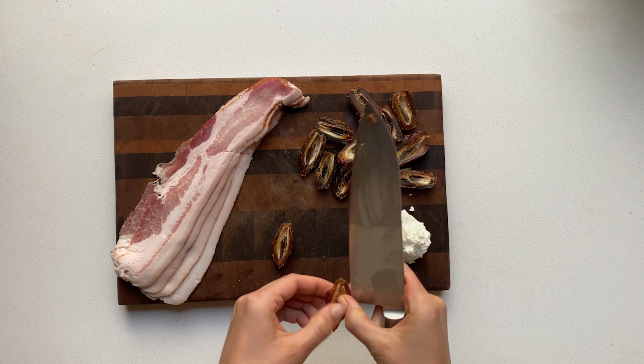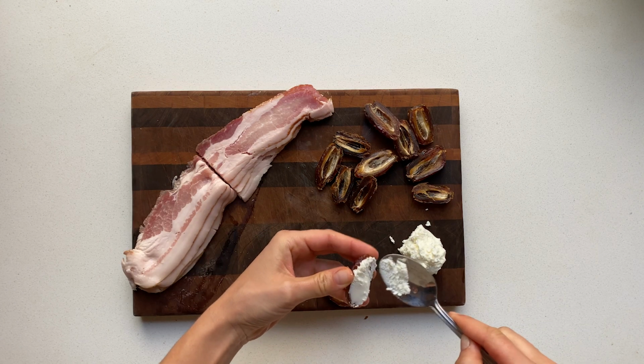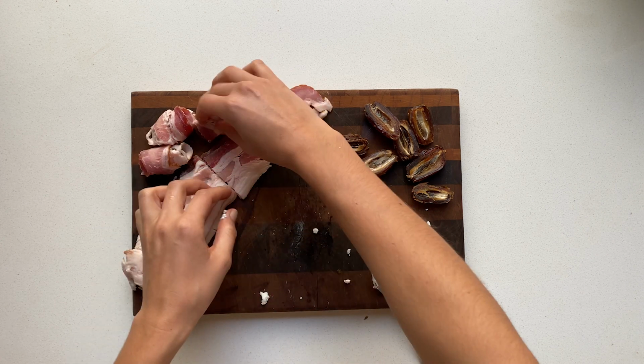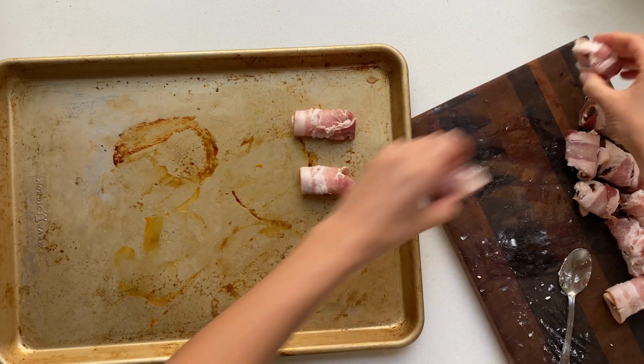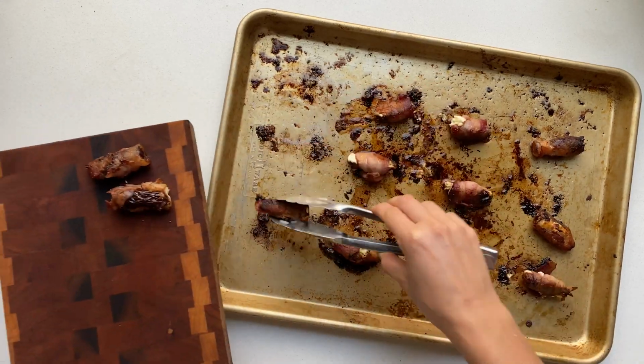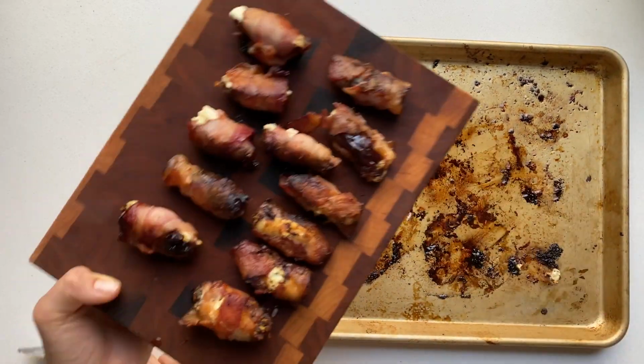I like to do this because it can be a lot to eat a whole date in one bite. Remove the pit if there is one, and then stuff the cavity of each half date with goat cheese, about 1 teaspoon each. Then wrap it with bacon. Place them seam side down on a baking sheet and bake until the bacon is crispy, about 20 minutes. If you're not using a rack, flip them halfway through so that each side gets nice and brown.